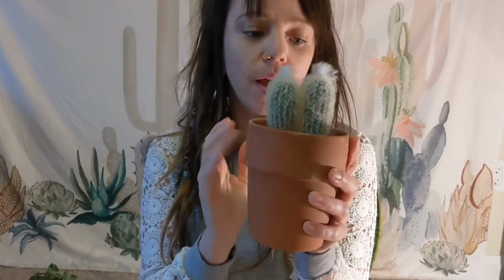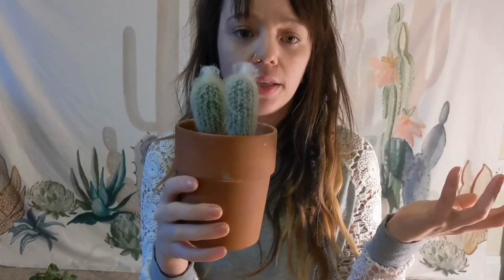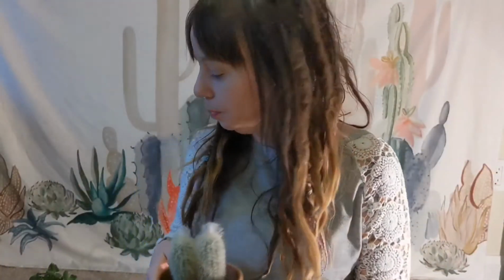And so what I do with these guys, I'll just take them from their spot. I'll set them in a little dish or something, water it, let the water run through. Once it's done dripping, I pick it up, then I'll put it back in its spot and it's good.